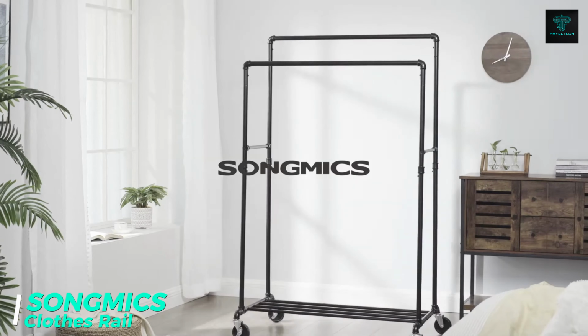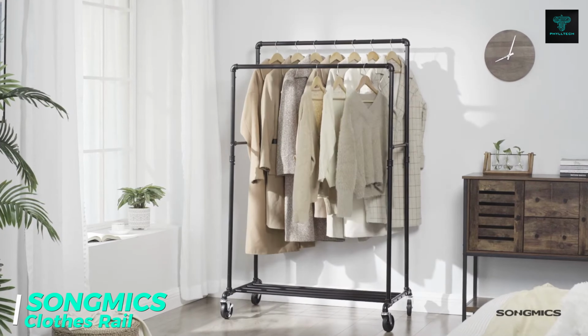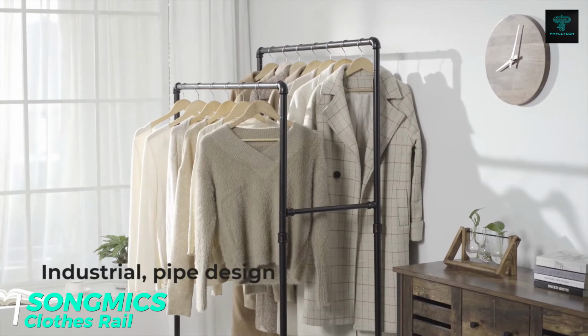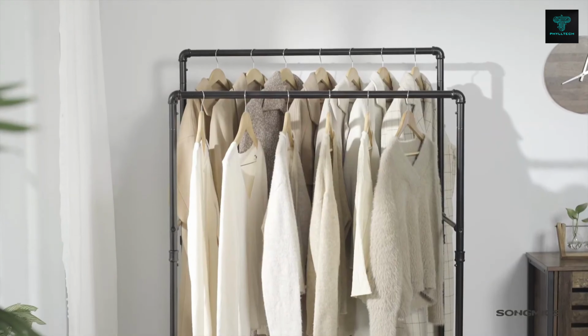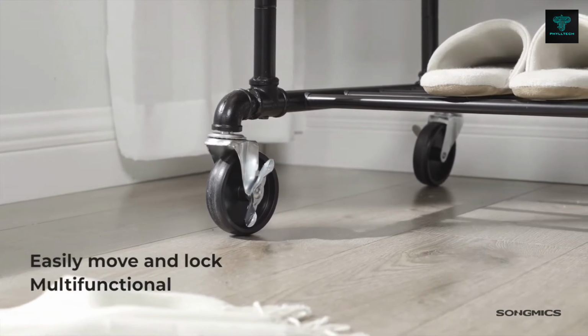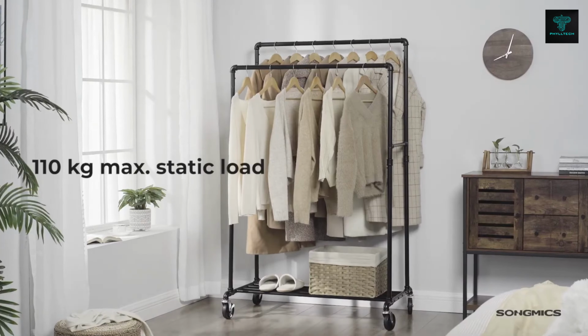The SONGMICS clothes rail is a sturdy and space-saving option for hanging clothes in small apartments. With 90 kilogram weight capacity and two 100 centimeter hanging rails, it provides ample space for clothing, while the side crossbars offer storage for accessories like hats and bags. Its caster wheels make it easy to move around, and the lockable design ensures stability when needed.